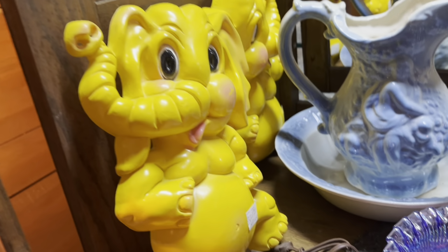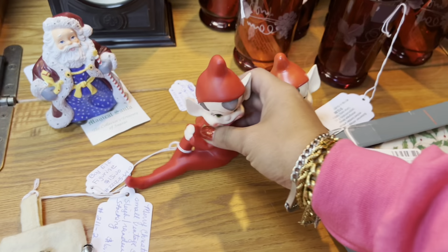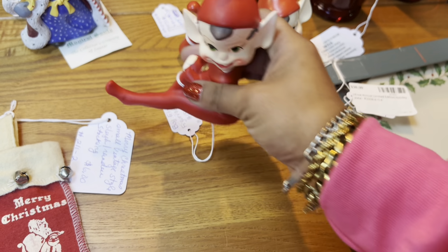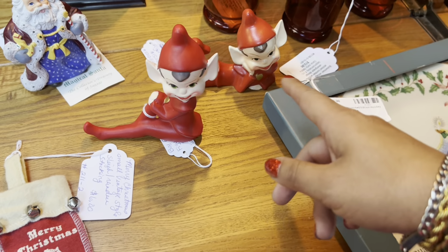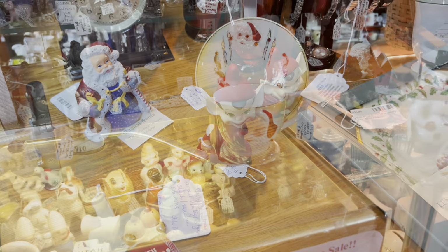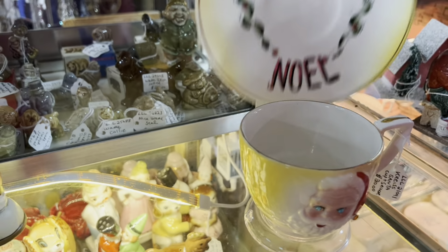Pair, $19. Not bad. I've seen these before. The reproduction elves, kind of funny. I bought and sold a couple of these last year. They went quick, but I didn't feel quite right about it, honestly. Oh my gosh. Look at this Christ set.